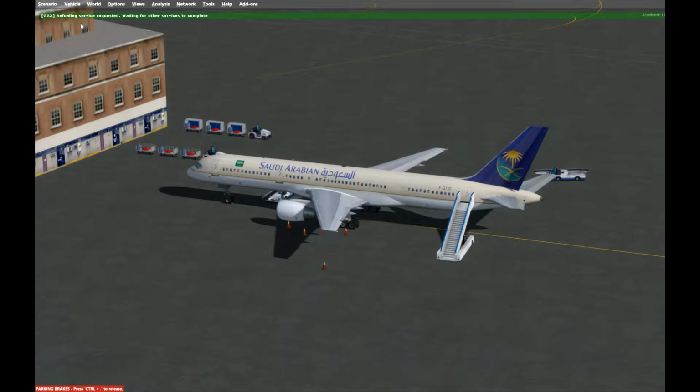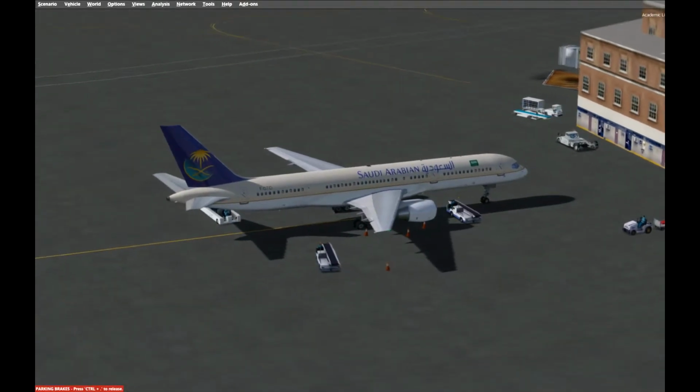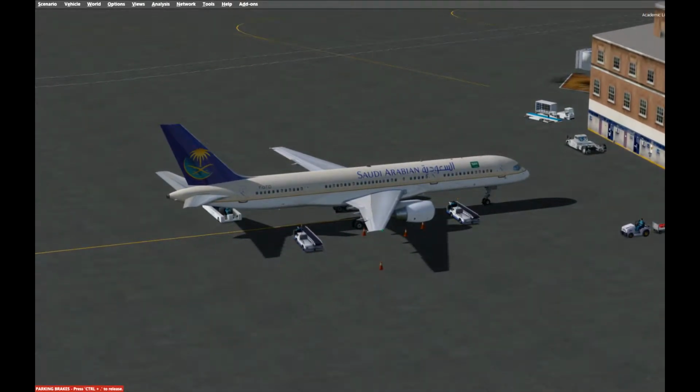Refueling service requested, waiting for other services to complete. Oh, so he's going to go away and come back when all this is done. That makes sense. Yeah, you don't want anybody screwing around when the fuel truck is there. That said, jet fuel is not as dangerous as one would think.